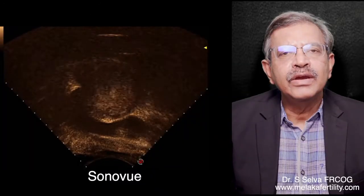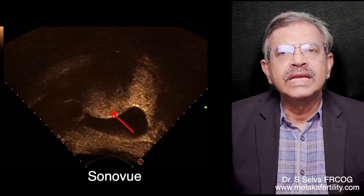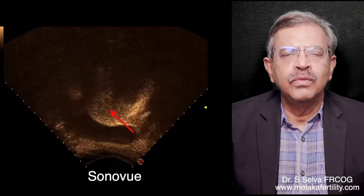She underwent HIFU surgery. We decided that we will not ablate the smaller fibroid because it is too small and close to the endometrial cavity, and there is a risk of damage to the endometrium if we ablate it. Microbubble sonoview was injected before the surgery. You can see the blood flow in the fibroid. The fibroid was very vascular.